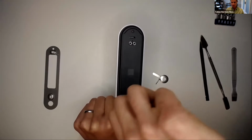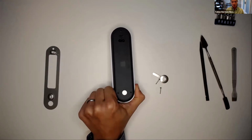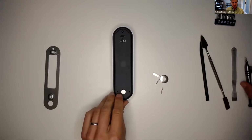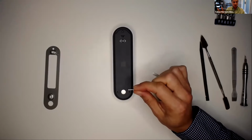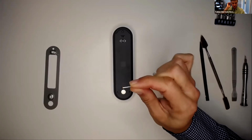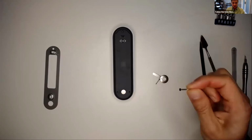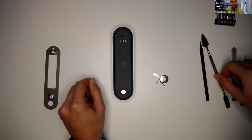From your past experience, what do you think is the water seal for this Nest Doorbell? Because this is going to see some harsh environments outside. Do we think it's all glued shut, or screws and gaskets? Post what you think down in the comments.